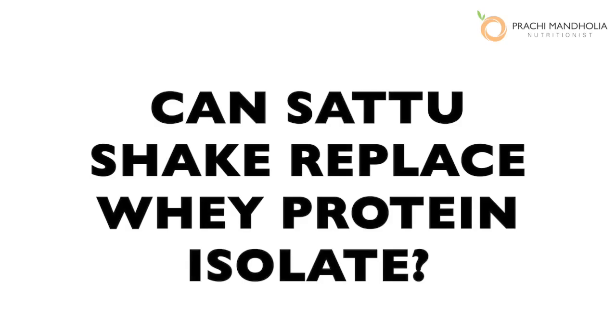A frequently asked question is, can Sattu shake replace whey protein isolate? To be honest, the answer is no, because whey protein isolate gets absorbed quickly for muscle recovery, and since Sattu is high in fiber, it gets absorbed slowly. But whey protein isolate is only for people who are into hardcore high intensity training.